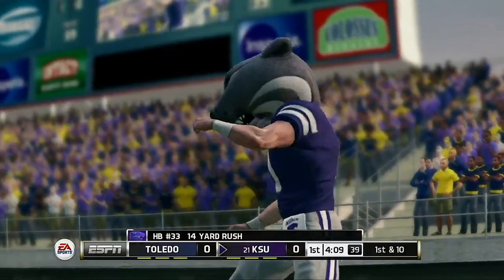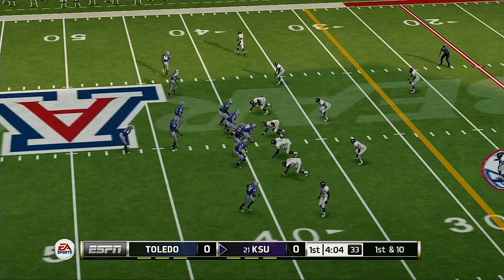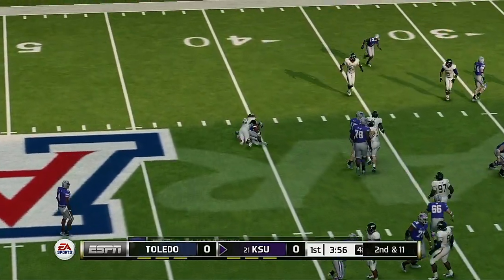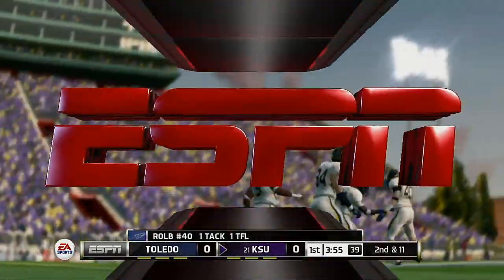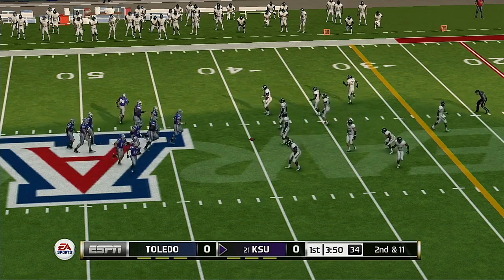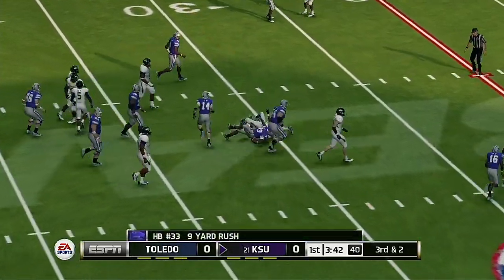He's tackled at the 39. Good solid running right there. Getting past the defensive lineman and into the secondary before he could be stopped. And he's taken down at the 40. The defense was playing run all the way right there, and it paid off for him. From the 40-yard line, it's second down. Makes it to the 31.